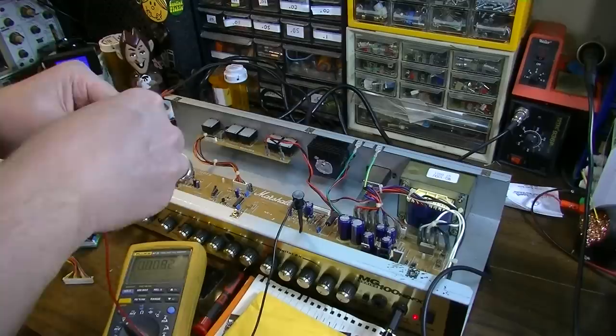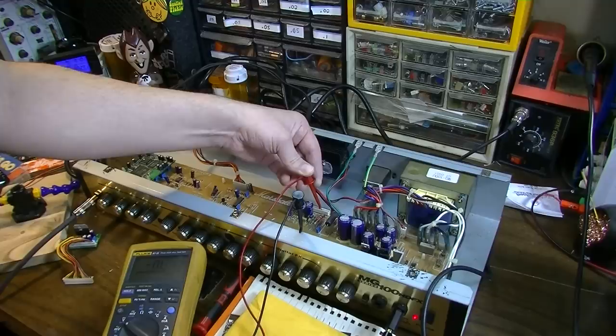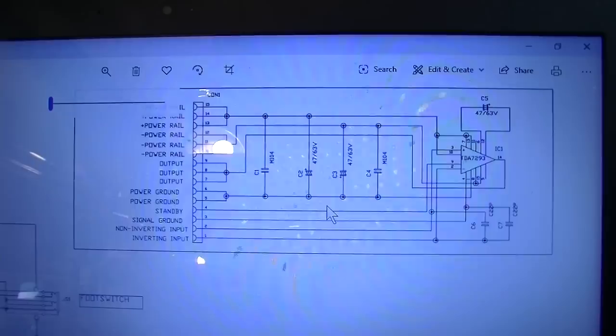Pin 2 is 43. Pin 3 is 43. Pin 4 is negative 43. Pin 5 is negative 43. And pin 6 is negative 43. And while the schematic doesn't give me the voltages on this particular page, I'm pretty sure that that's not overvolted.